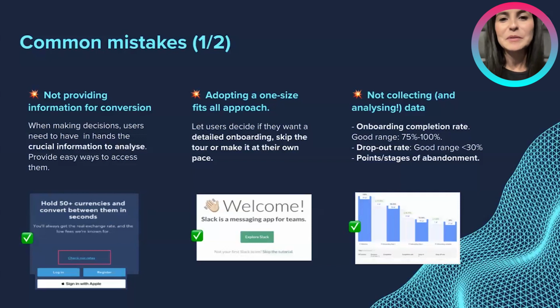Another thing, adopting a one-size-fits-all approach. We would be very naive to think that all users of our applications are the same and are going to behave the same. So we can't treat a user that is maybe a first-time user of a crypto application as someone that has been managing crypto for a long time. So we need to provide both options for them.